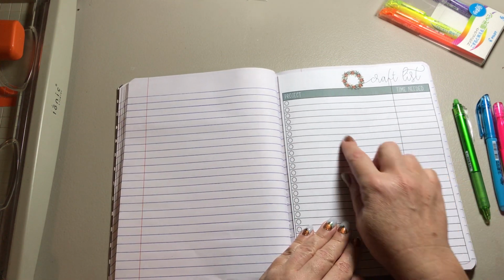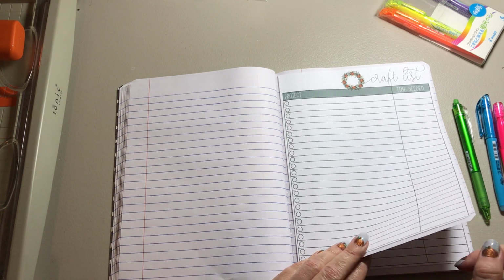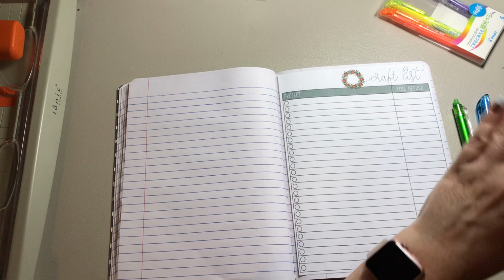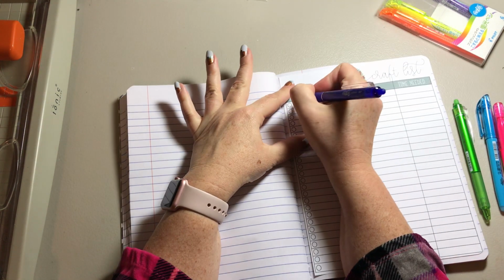And then a craft list, any crafts that I plan to do for the holidays, I'm going to go ahead and put on here. Like I want to make the moose post-it holder, so I'll go ahead and put that on here now while I'm thinking of it.